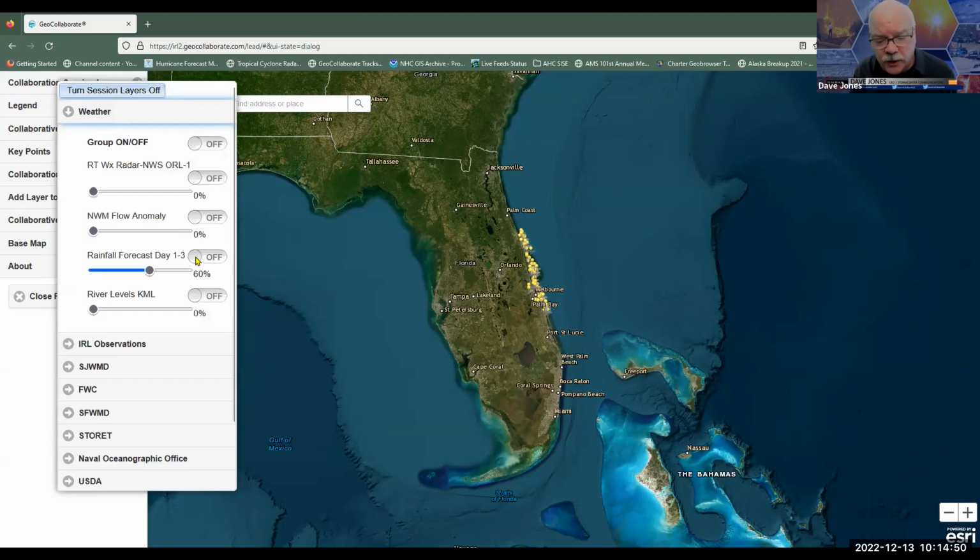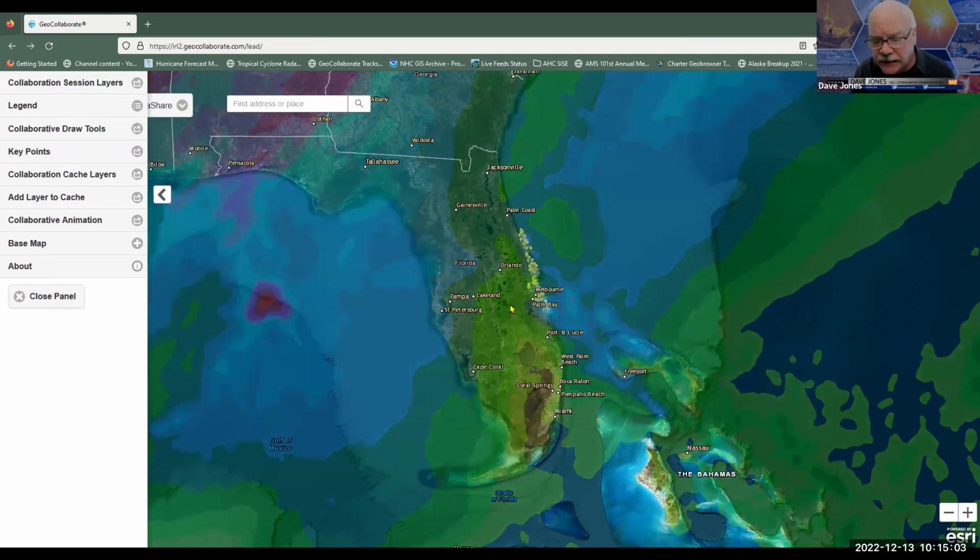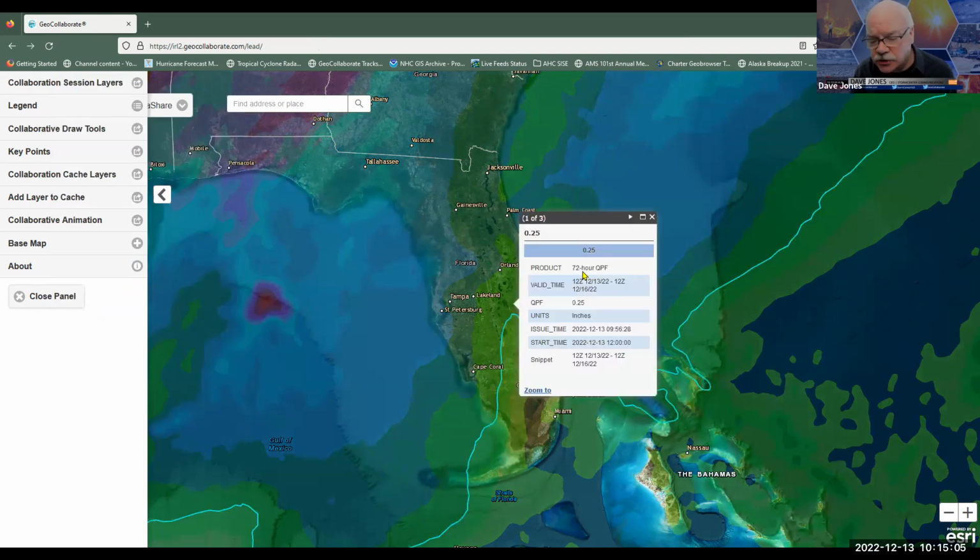And so if we were interested in seeing how much rain is forecast for the next 3 days in Florida, we can vary the transparency here, but you can see the different contours of how much rain is expected. And these contours are queryable. So in this area in south central Florida, about a quarter of an inch of rain is forecast to fall over the next 3 days.